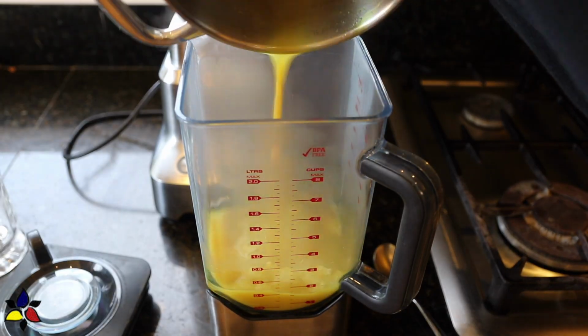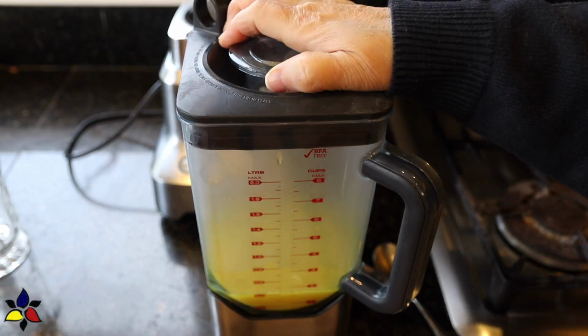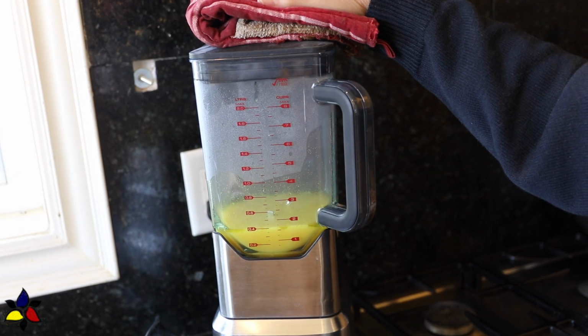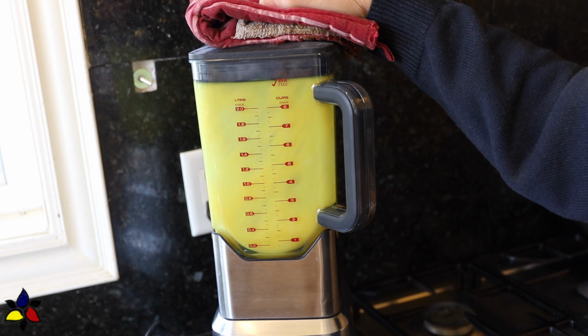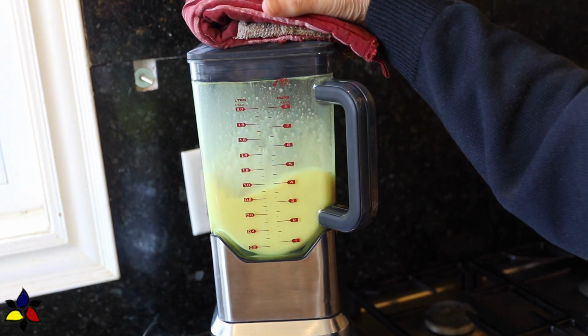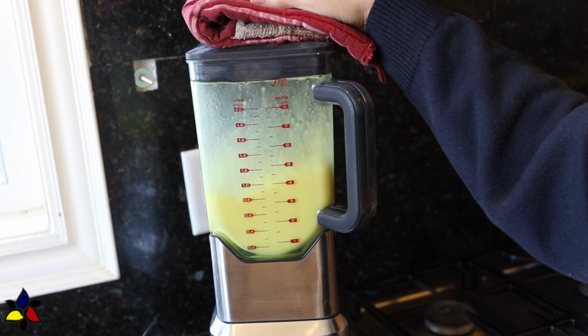At which point, pour your heated bone broth latte into a blender. But before you start blending, place an oven mitt on top of the lid and press down as you start your blender. There'll be a bit of a kick when you first start the blender.